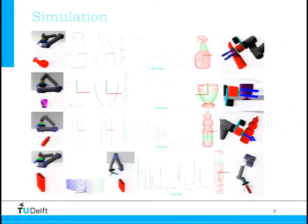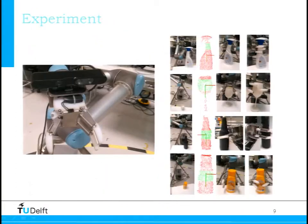In order to examine the algorithm, several objects are used for simulation and experiment. These snapshots are the simulation results. The first column is the setup of the robot and the target object in Gazebo. The last column is the final grasp execution. The algorithm can quickly find the grasp point and grasp it stably. And this is the experiment. The left side is the experiment setup. The right is the experiment result.